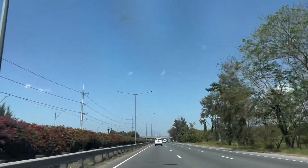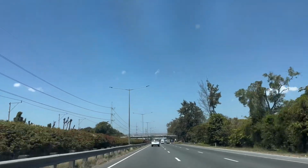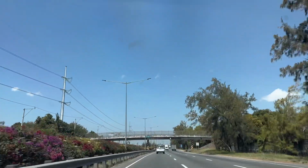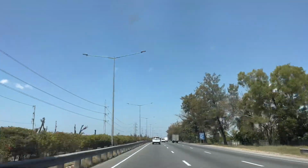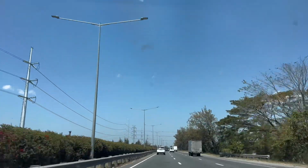This is NLEX, which stands for North Luzon Expressway. Now we're outside of all the hustle and bustle of Manila. This is more like the provinces here. Really smooth ride.